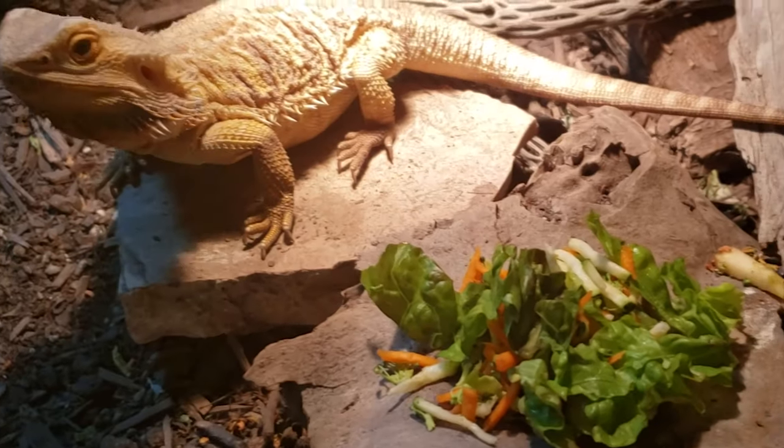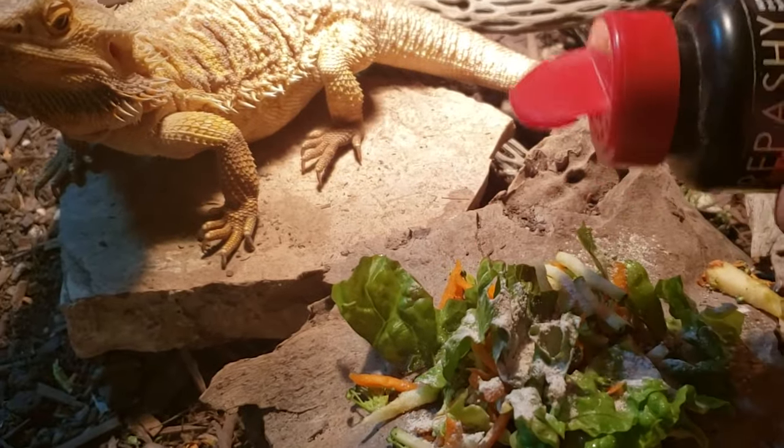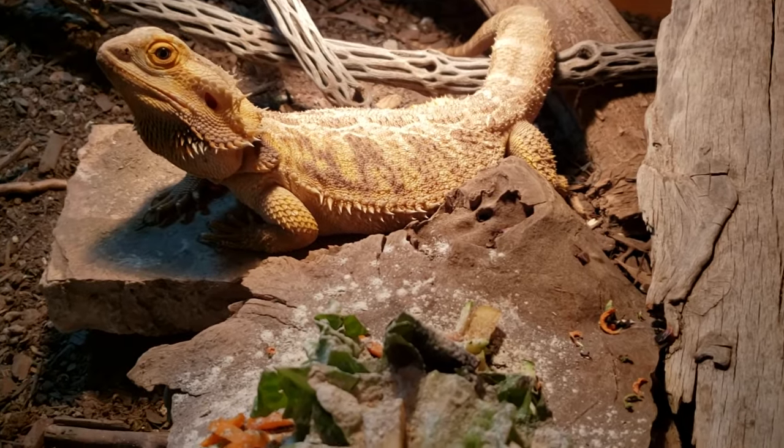Now let's take a look at some of my reptiles. I have 6 geckos and 2 bearded dragons. My bearded dragons get some salad every day, but every few days they do also get bugs.